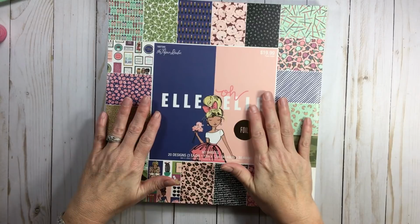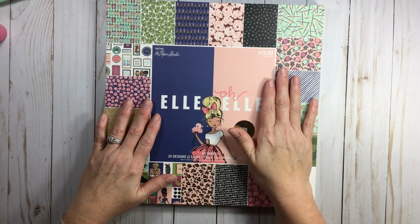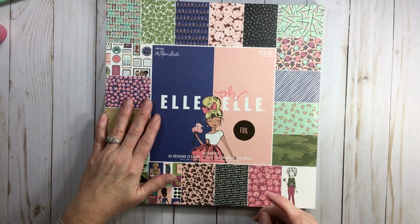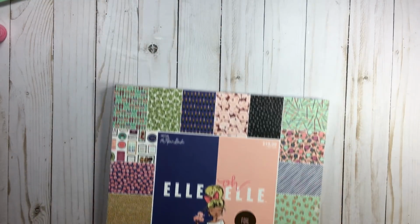So anyways, you're going to see a layout coming up in our paper pad party with this. And there's a little bit of a twist. It may be a Disney page. And you're going to be like, you're going to do a Disney page out of that? Oh, yes, I am. So stay tuned for that. Okay, what else do we have coming up?